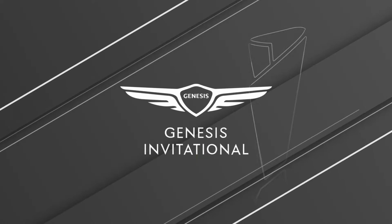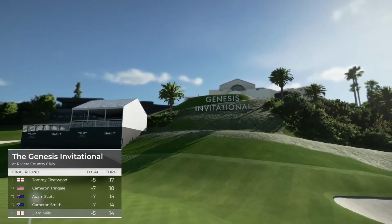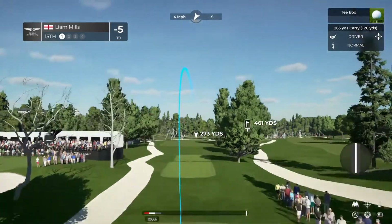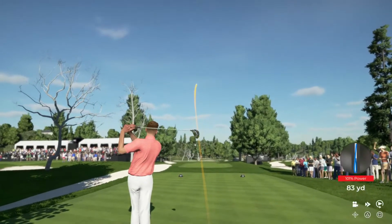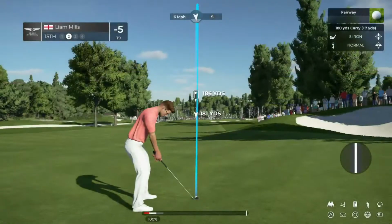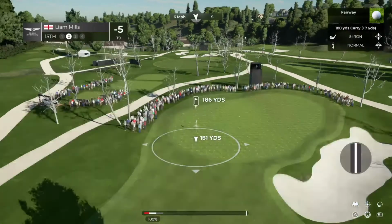Tommy Fleetwood currently in the lead. Teeing off here at the 15th hole. Oh, well done. Already a winner this season. Number 2 would be very nice here today.